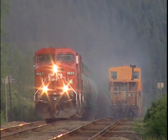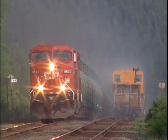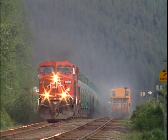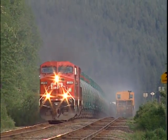Heading west is a manifest freight. The General Electric locomotives wearing two different paint schemes, the new Beaver logo, and the twin flag schemes that preceded it.